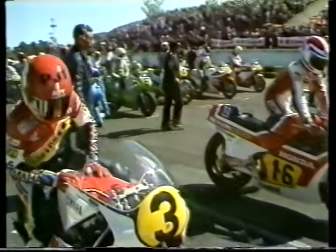World Championship season will be underway. 5 bikes, remember, all within 0.4 of a second of each other. There is Kenny Roberts, King Kenny, 3 times world champion, lost the title last year to Marco Lucinelli, determined to regain it this year. Alongside him, Freddie Spencer, number 16 on the new Honda, the sensation so far of practice, Freddie Spencer. And alongside him, Randy Mamola, 3 Americans in the first 3 positions.